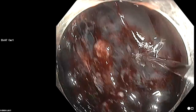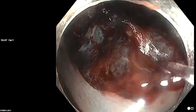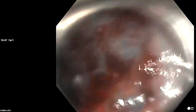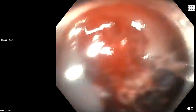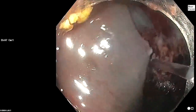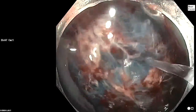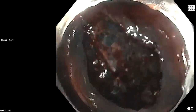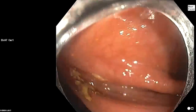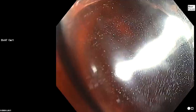So here's our defect, and we should go around the margin, make sure that we don't see anything that looks like residual serrated glands. If there's any question at all, we can just cut it off. As I said, we're doing it cold, so we have really no limit on how much we can resect, and that's pretty much it. Very easy. Procedure's over. So cold EMR or cold resection.